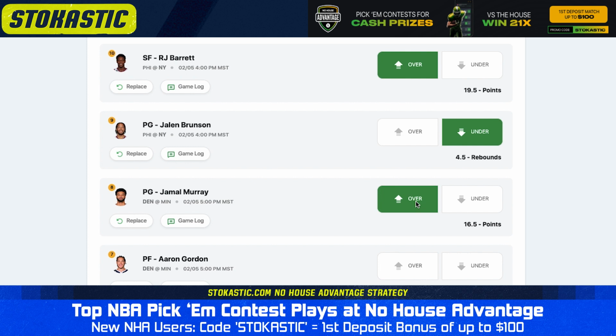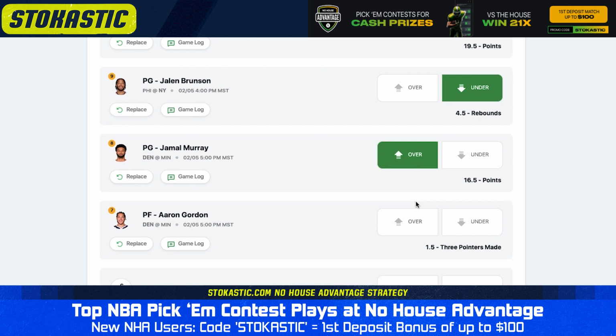Let's stick with this game, though, because there's another one. Again, another one that I feel like the field may just miss a little bit here, but we got Aaron Gordon with a 1.5 3-point prop up here. And our projections really like the under on this one. And again, maybe some people will see this one and maybe they won't. Maybe they'll think to look at Aaron Gordon and his 3-point prop.